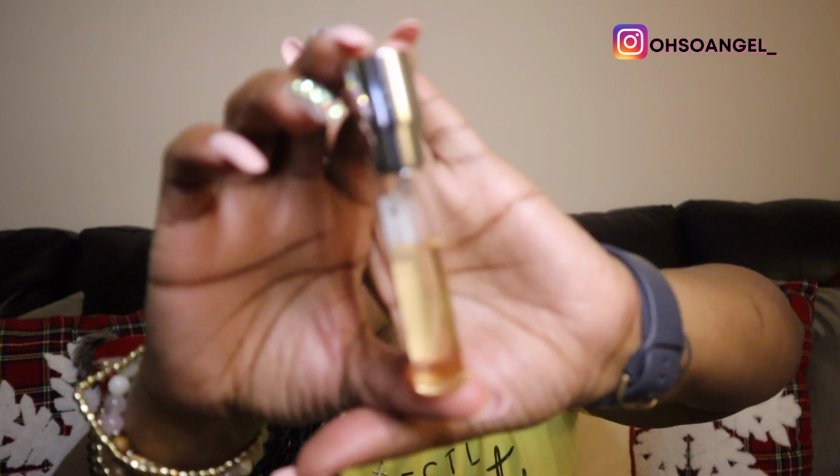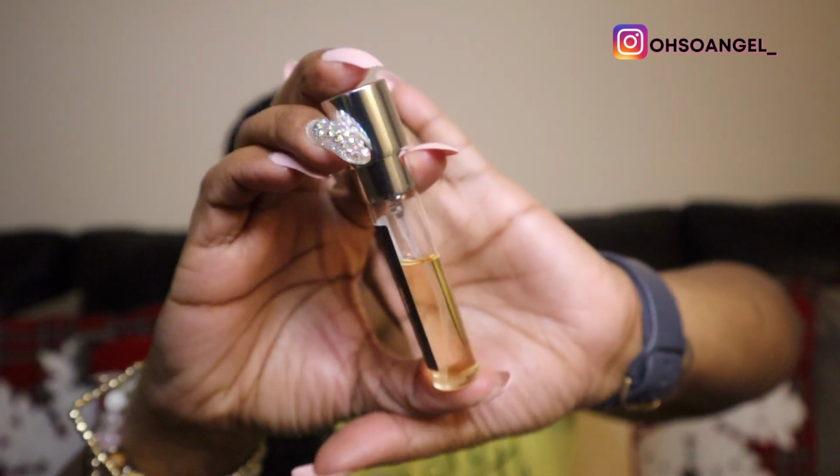Full disclosure, I have already been spraying this, okay? I got this perfume probably about a month ago and I'm just making a video for it. But I have already been spraying this. I'm gonna be honest because y'all can see. But being that I've already been spraying this, I can give you guys a very honest review, right? So let's go ahead and test it on the card.